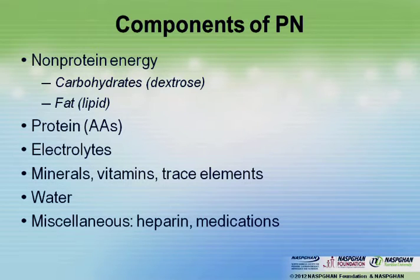All right, so this was touched on before, and I think it's really important to think about what's in TPN. It is really two major components, and that's energy and protein. The protein comes in the form of amino acids, and the energy comes in the forms of dextrose, glucose, and fat, meaning lipid. And these two things really should be thought of separately, because as you heard very nicely before, you die of protein malnutrition.